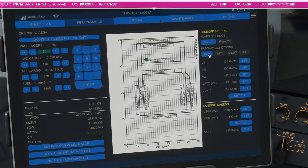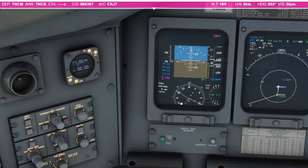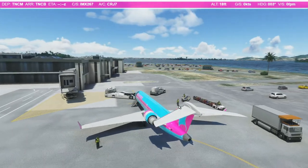So we'll go for a flap 8 takeoff, set all. The reason we're going to do that is I want to have a good second gradient climb performance. What I mean by that is we have terrain at the other end of the runway.